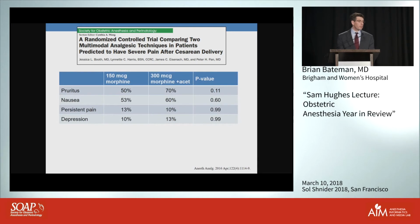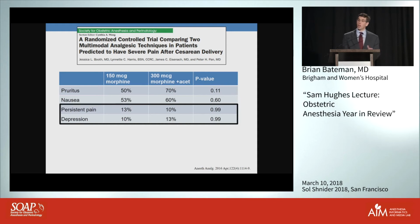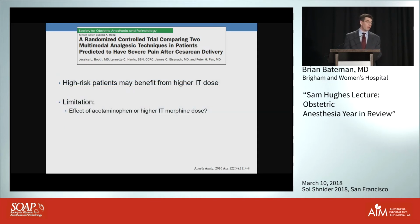Looking at the adverse effects that might be associated with a higher dose of intrathecal morphine, there was perhaps a slight trend towards lower rates of pruritus in the low dose group, and a small difference in the point estimates with respect to nausea. And then when they looked at persistent pain and depression, there was no difference between the two groups, although they note they were significantly underpowered to look at that endpoint. So this trial suggests that high-risk patients, those predicted to have severe postoperative pain, may benefit from a higher dose of intrathecal morphine. A major limitation or challenge to the interpretation of this trial is that really two interventions occurred, the addition of acetaminophen as well as the addition of a higher dose of intrathecal morphine.